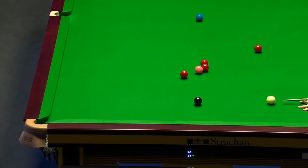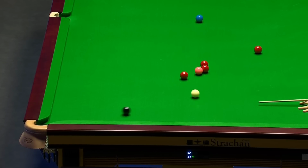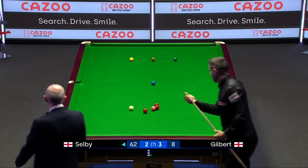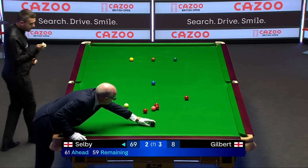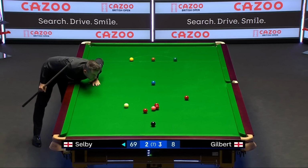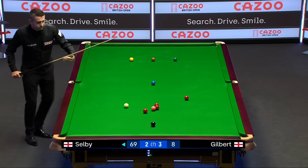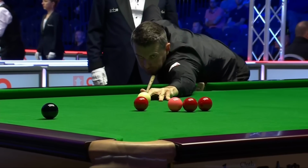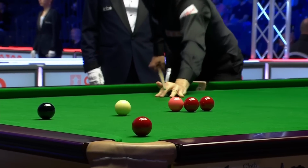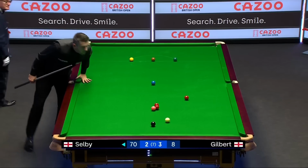54 ahead. Black to go 61. Just 59 remaining. We're going to a decider. Just came alive, 69, didn't he, after the Dave Gilbert miss? You know, they're good friends, these two. That doesn't come into it. It's almost like he's saying, what, you thought you could beat me? Well, you haven't. And this is my response. 70.